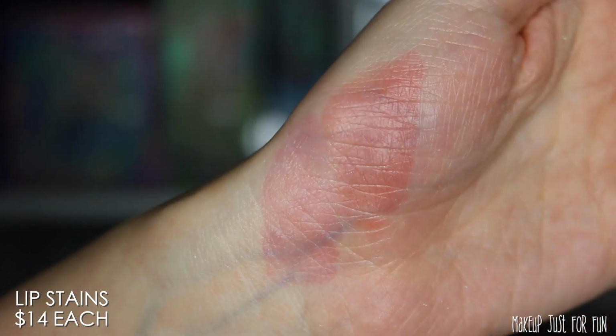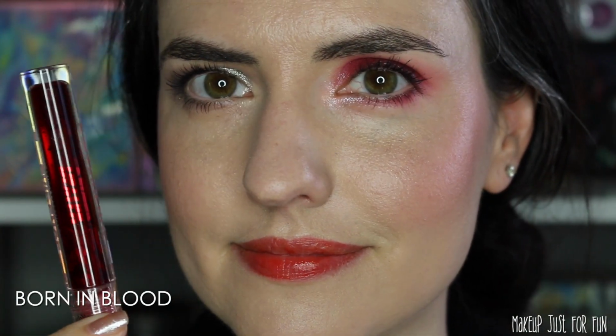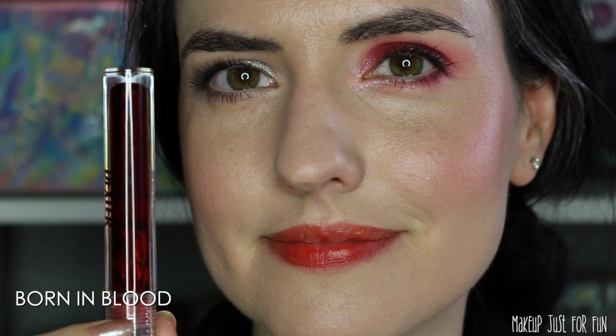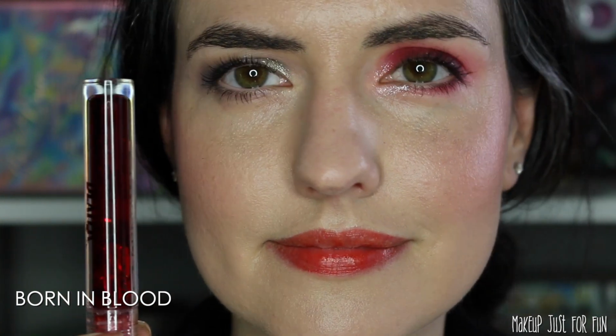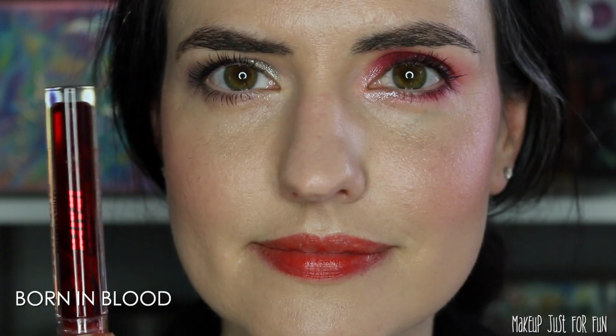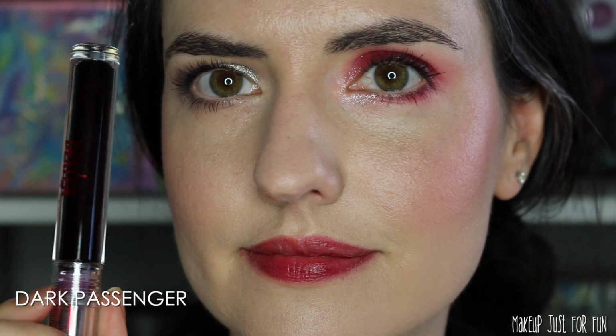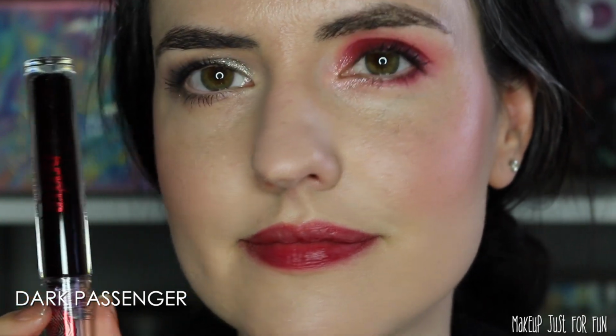It's in the name. So I will say that that swatch stain that I showed you on my hand, first of all, it's still a tiny bit visible even today, which is not the day that I filmed those swatches. And the staining that I showed you was after I had scrubbed that with a makeup remover and a cleansing oil. So these have some serious staying power.